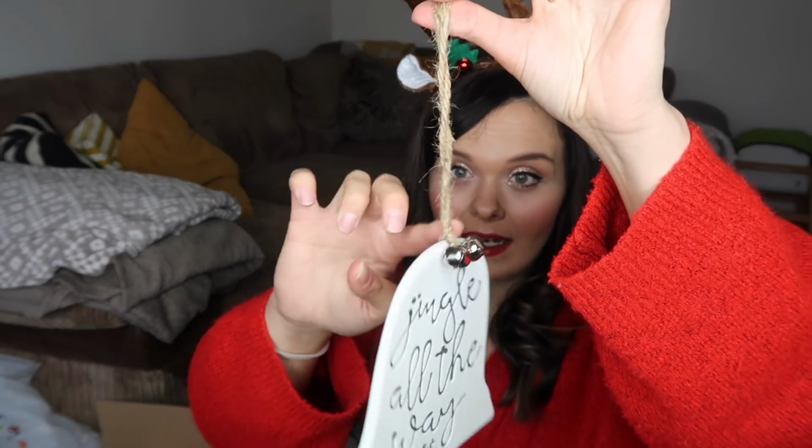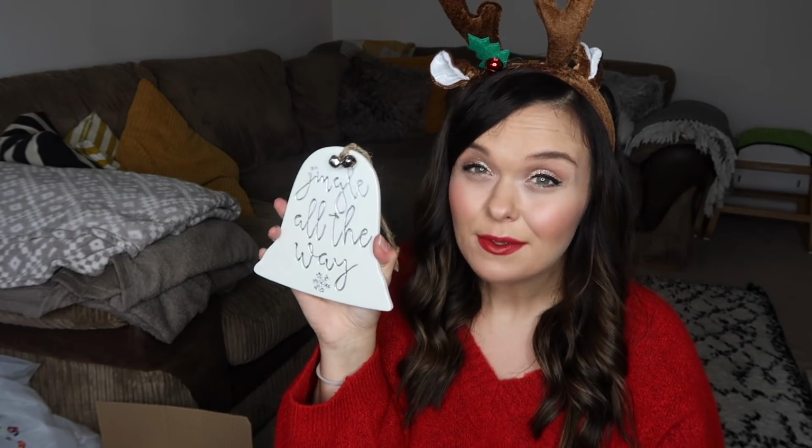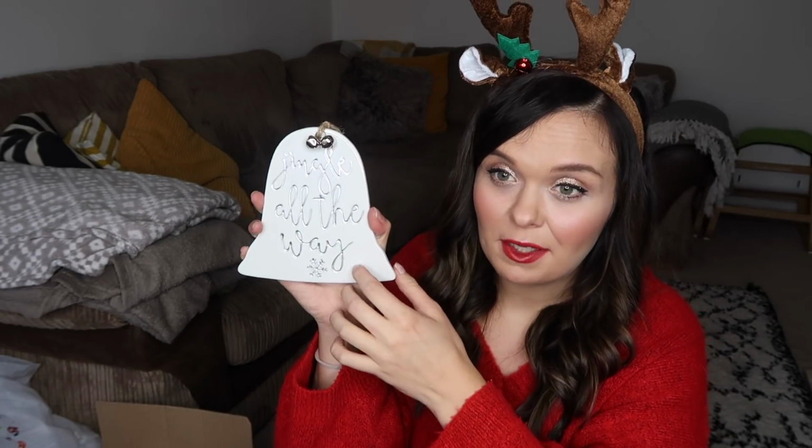So next up from MATALAN, I got this little bell which says Jingle All the Way, and it's ceramic, and it has a little twine hanger here and some jingly bells. And when our hallway is decorated, which I think is going to happen as of next week, then this is probably going to go up in there. And then the next thing that I got from MATALAN, I only bought 2 decorations from there, is this little snow globe effect bauble, and I just thought it was gorgeous, and we're kind of overhauling our tree this year.